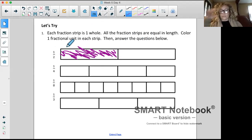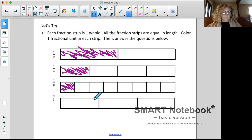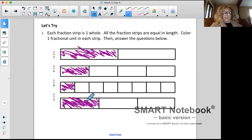All right. Once you're done with 1/2, you'll also shade 1/4, so one fractional unit here, 1/4, and then when you're done with that, you'll do 1/8. And you'll do 1/3. And if I'm going too fast for you to shade this, you can pause the video and you can catch up. Okay. So it should look just like that. Probably a little better because I'm doing it with these computer markers here and it's a little sloppy.